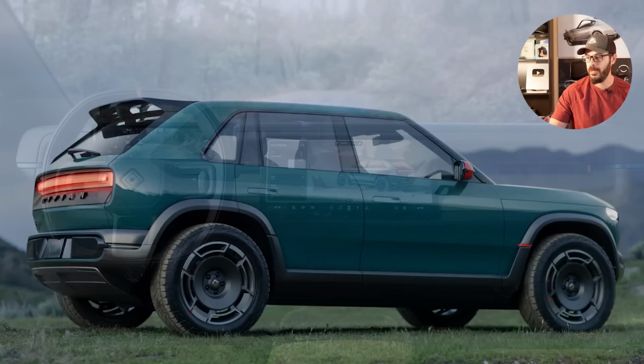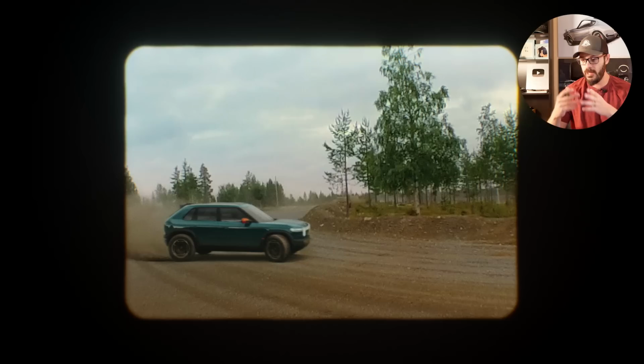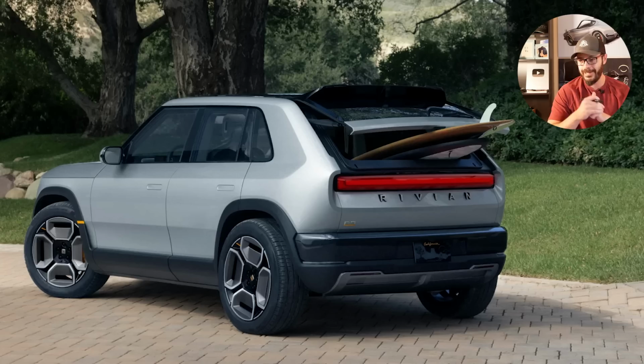Now, this is exactly what I want to see electric car companies do: play around with the designs. That's exactly what Rivian has done here with the R3, which was sort of a surprise, I guess, because we did anticipate the R2, the smaller SUV, to be unveiled today, but not the R3 and the very cool-looking R3X. So we're going to have a look at this in Photoshop. But first of all, let's have a look at this presentation.